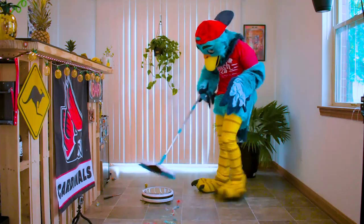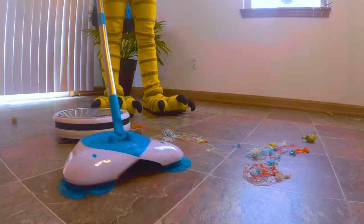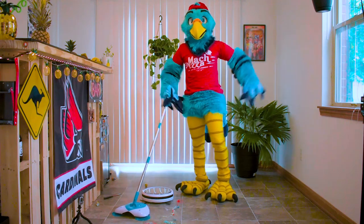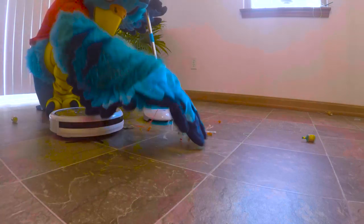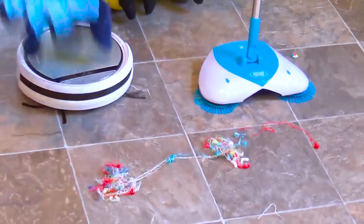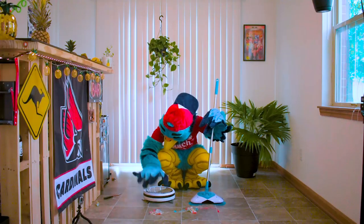So, the Hurricane Broom doesn't have batteries, you just push it, and its little tassels spin. First, I think we should test Roomba. We're gonna have Roomba clean up some of the mess. I think Roomba's just gonna eat all of it. Let's go ahead and try it out. All right, ready? 3, 2, 1, Roomba.